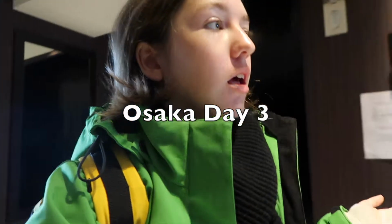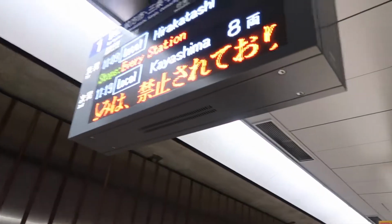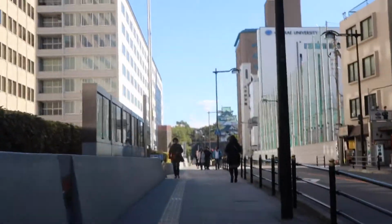Good night, guys. Good mid-morning, everyone. Mum and I are on our way to Osaka Castle. We are going to Temenbashi Station. Turned around the corner and we can see Osaka Castle.